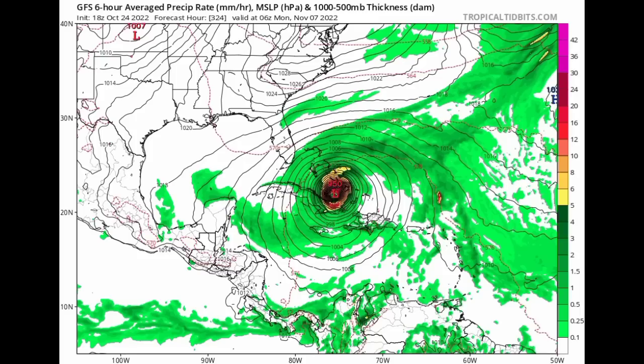A Category 5 hurricane would need the exact conducive conditions in order to brew, and we're going to be looking at conditions later down in this video. But GFS has been quite consistent about development, but the model has also been consistent about a major hurricane within the region. So take this with a grain of salt. We don't have to see this being the actual outcome.